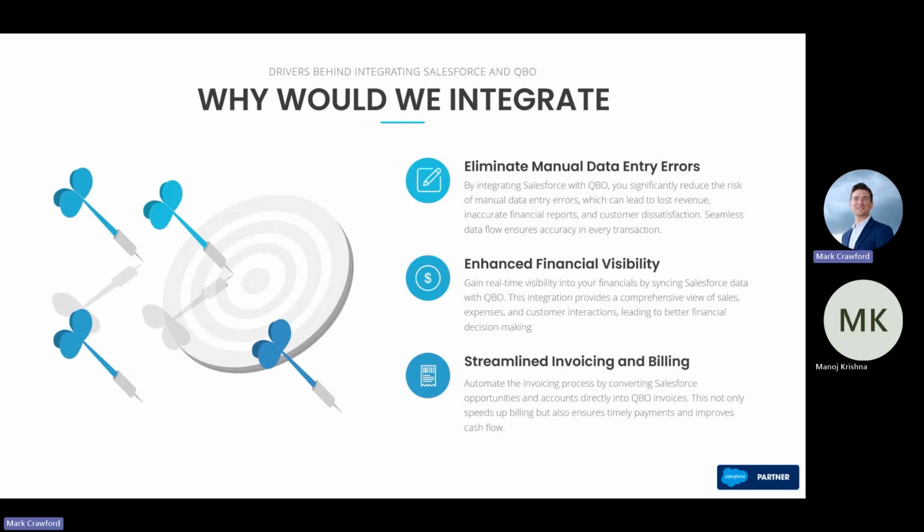So a lot of times involves someone handing a spreadsheet to someone else to hand key these things into QuickBooks. So let's say we have a spreadsheet of opportunities from Salesforce that we've closed and won with quotes attached to those opportunities. They would then take that spreadsheet, hand it to the accountant, and it would be up to the accountant to program all of that in, align it with your customer data, and figure out everything that needs to happen to make sure they get properly invoiced.